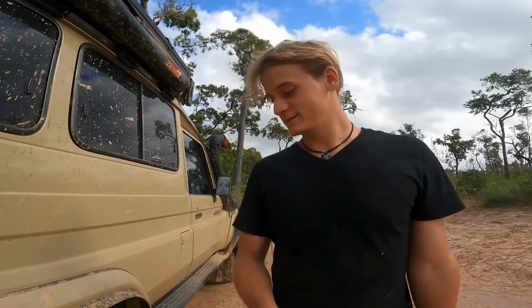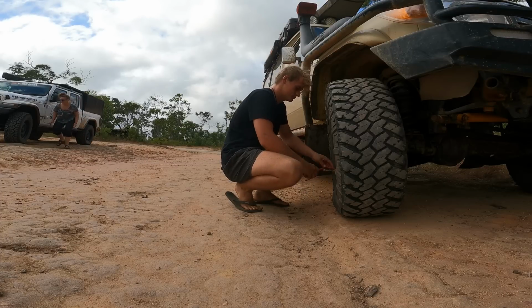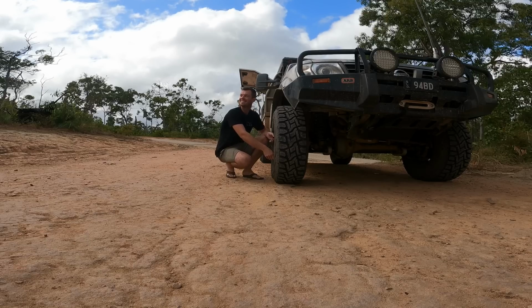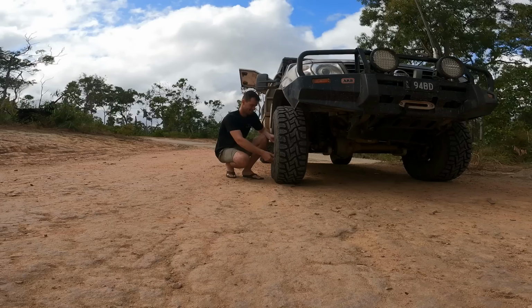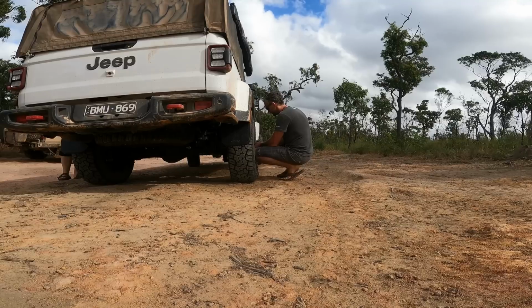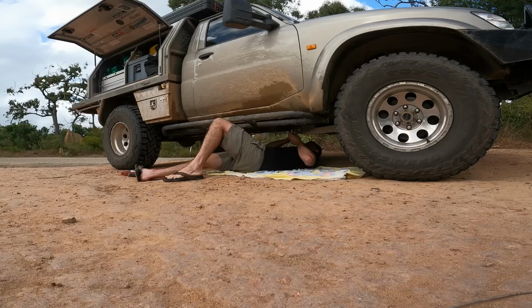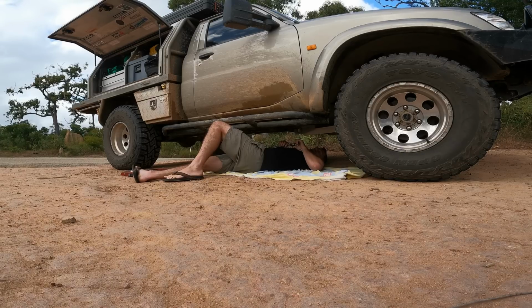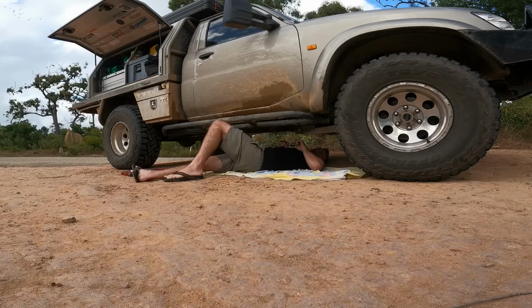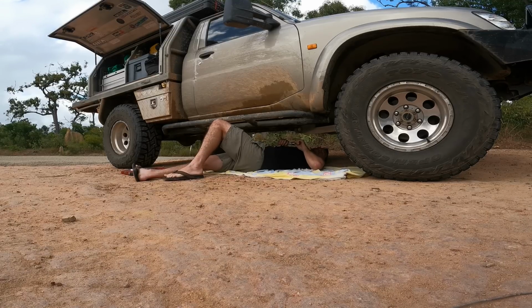Time to put your air down for the Frenchman's. What is that you're tightening? Just the transmission crossmember. Oh yeah, it comes loose, does it? Yeah, with the drop box. The drop box, and that moves a bit. Just standard missing clunks.